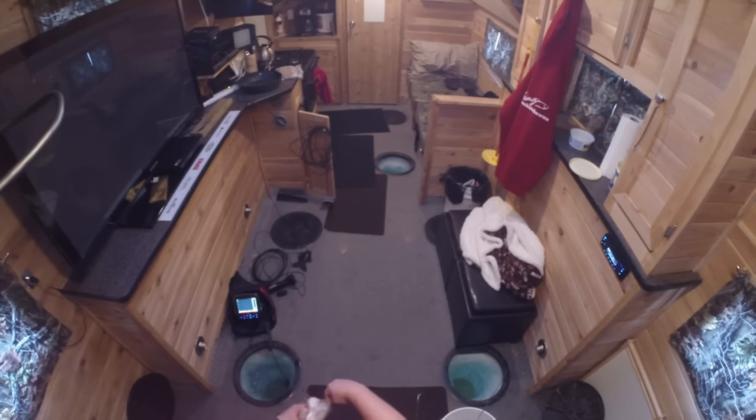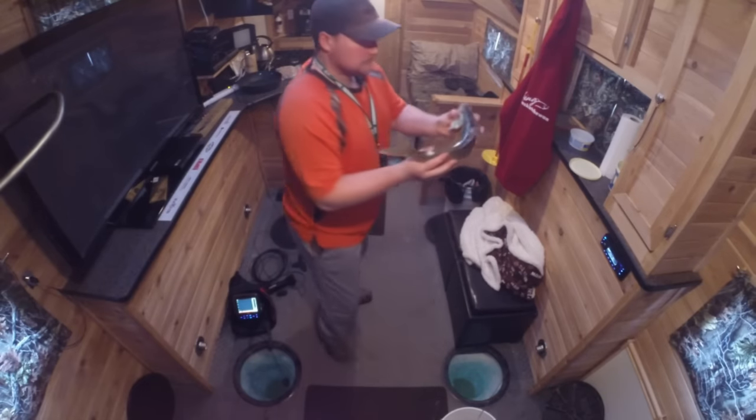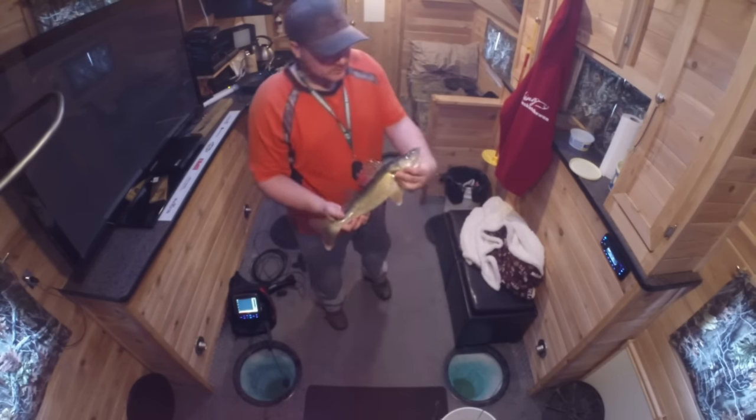A little bit better. Couple pounds, pound and a half, couple pounds maybe. Good eater. Parents are gonna love that one.